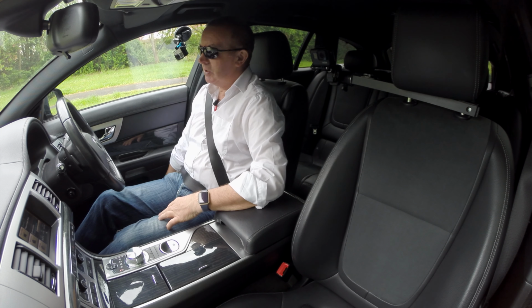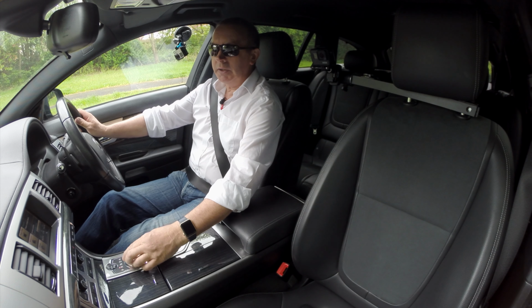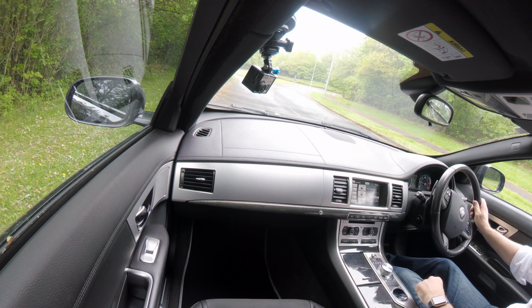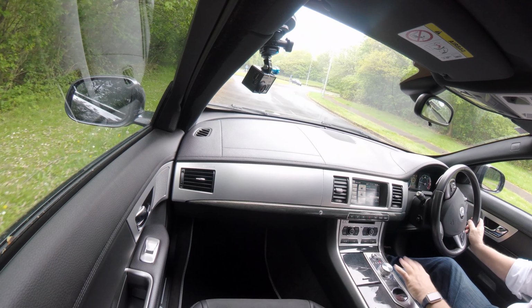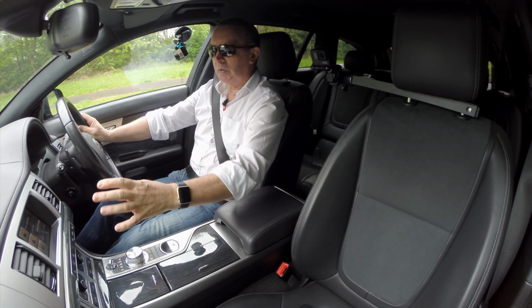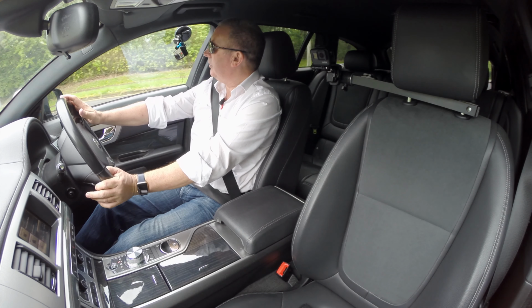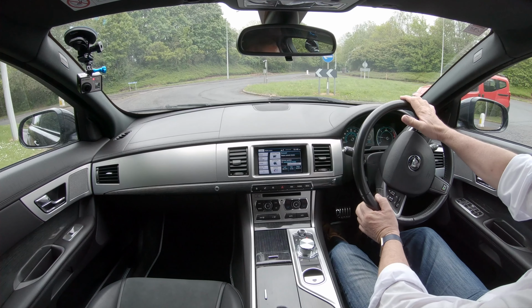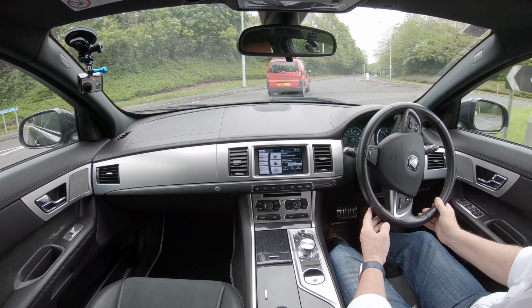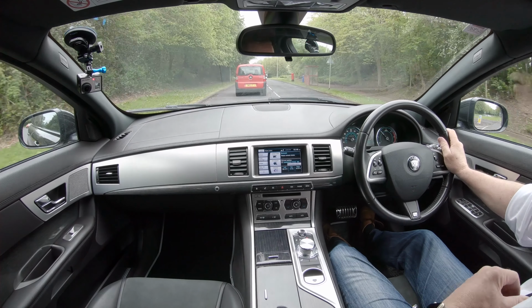We've got electric seats here, we'll just get a bit further back. And I really like this selector idea rather than having a gear stick. It just seems so much easier and not as obtrusive, makes the cabin look bigger in the front without having the gear stick here. One of my favourite cars to drive. In my opinion, certainly better than a BMW to drive and also to be a passenger in.